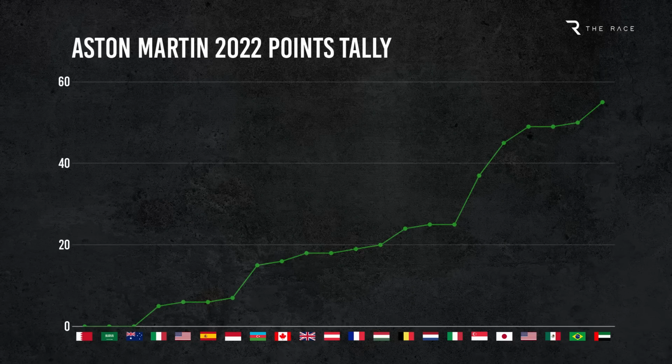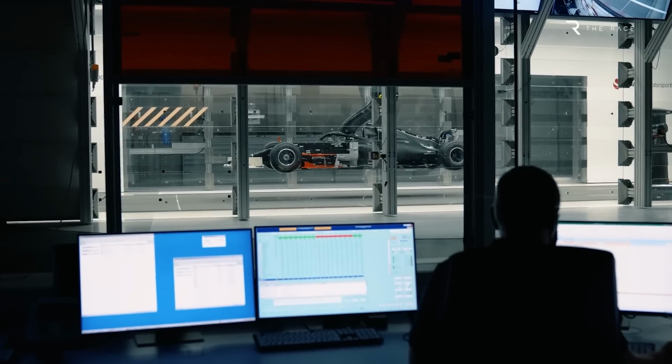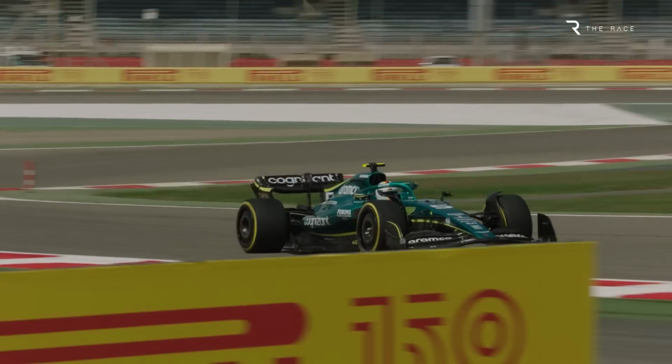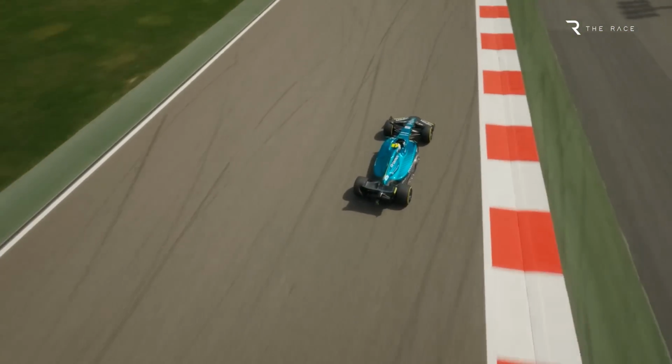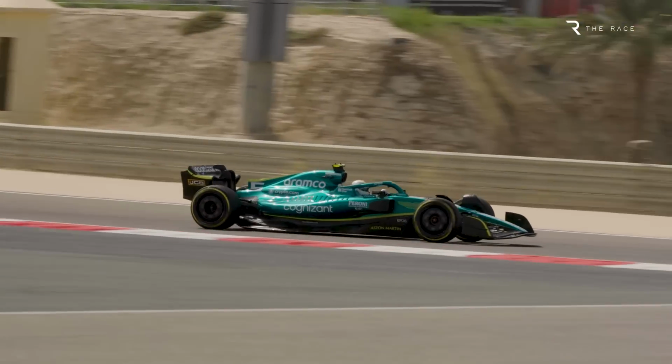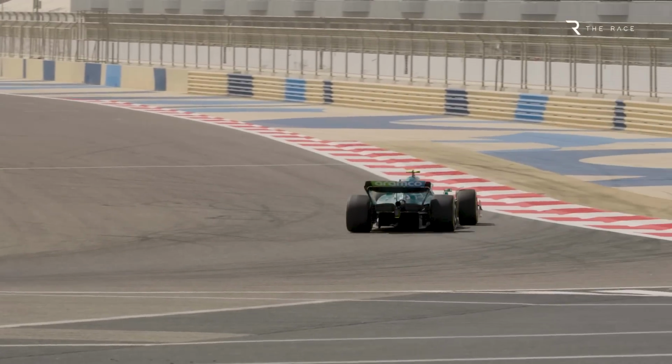Its early season problems with porpoising were blamed on being misled by its various simulation tools. These have been improved as a result, so what Aston Martin needs in its car this season is one that correlates well with those when it runs in the real world to prove the team is on the right track.